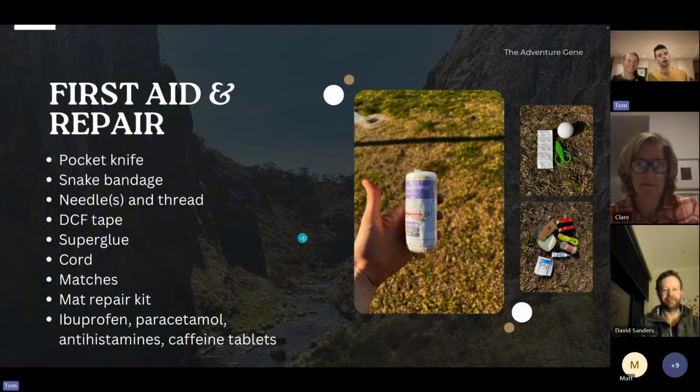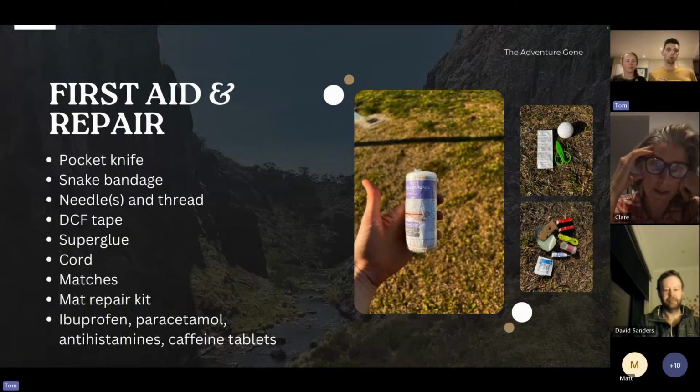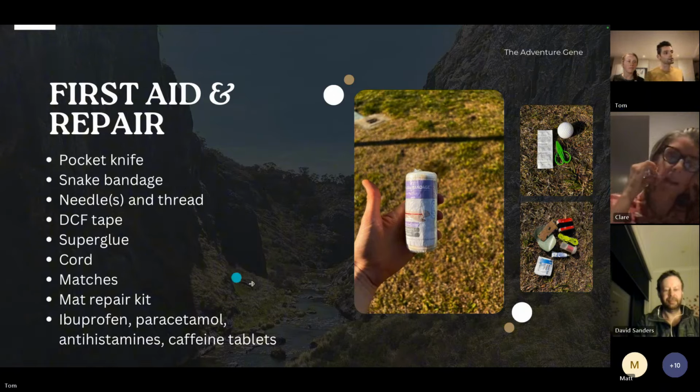And then cord. I think the general theme with all of this first aid stuff is that we like to carry lots of different things, but we don't carry very much of any of them, because just having a little bit of it is often enough. It's enough to get you into the next town or to deal with the main problem or to get you to your next food drop. So you don't need to pack a massive tube of super glue. You can just pack 2 1-gram tubes, and that'll be enough. And then matches for being able to start a fire.